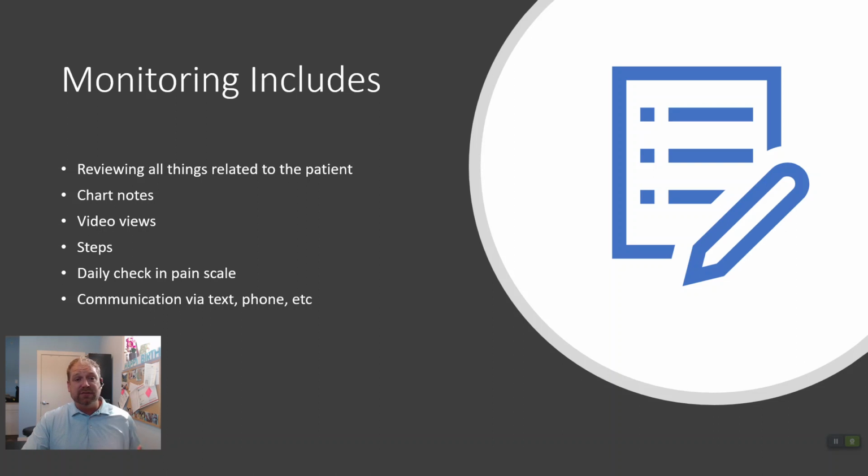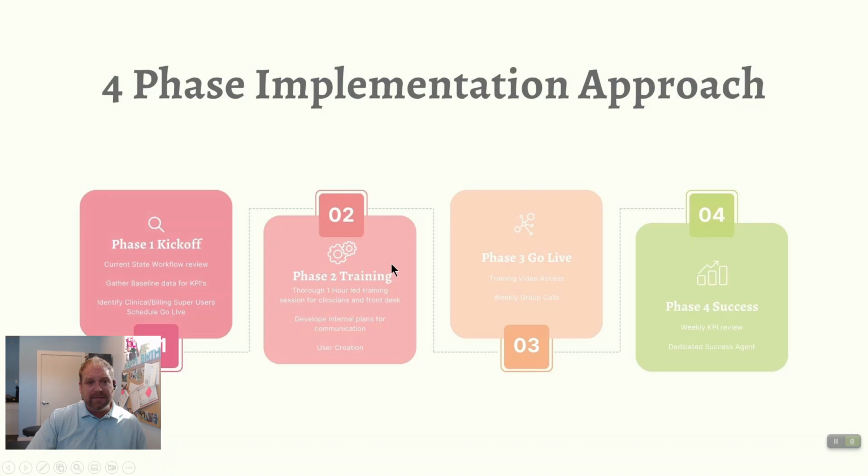And monitoring includes reviewing all things related to the patient: chart notes, messages from the administrative staff, video views, steps, daily check-ins, communications between the remote provider and the patient, as well as to the supervising therapist.